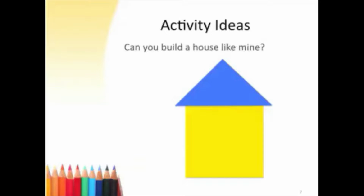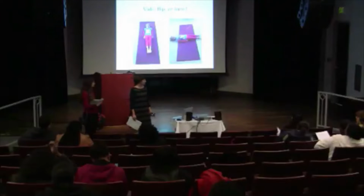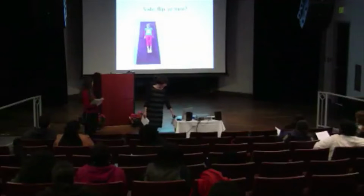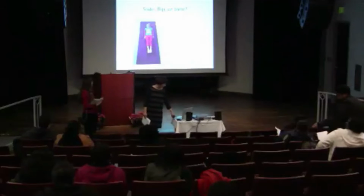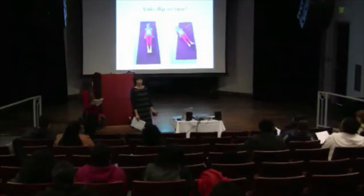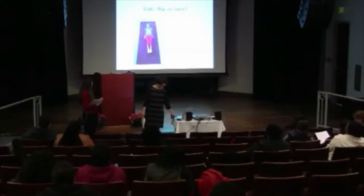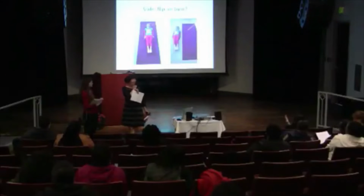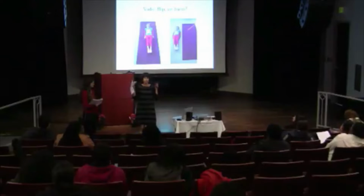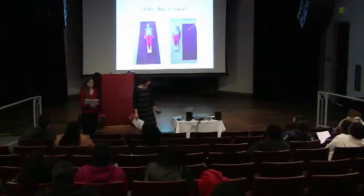Here's a way that you can do slides, flips, and turns. Slide, flip, or turn. Turn. Slide, flip, or turn. Flip. Slide, flip, or turn. Turn. I would say turn. Slide, flip, or turn. I would say slide on that one. And actually starting her at the top of the mat and then moving her down farther might seem more intuitive to kids as far as what a slide looks like.